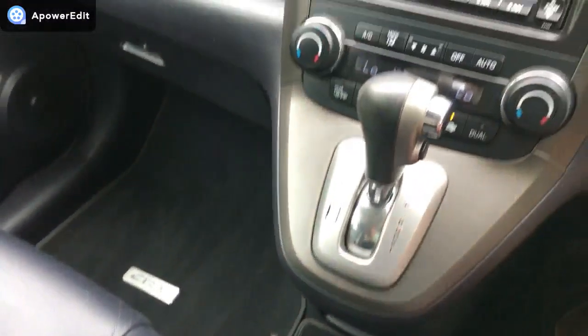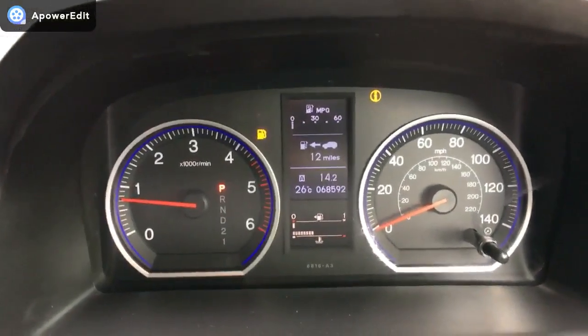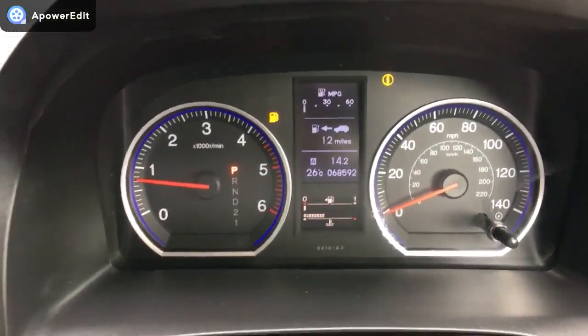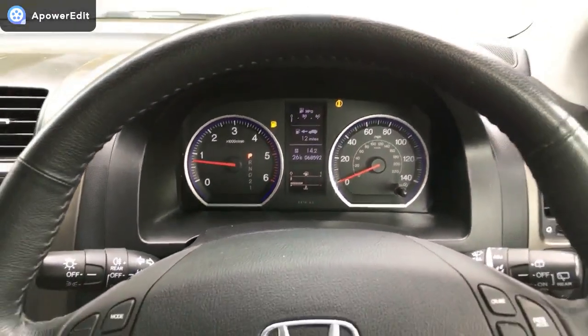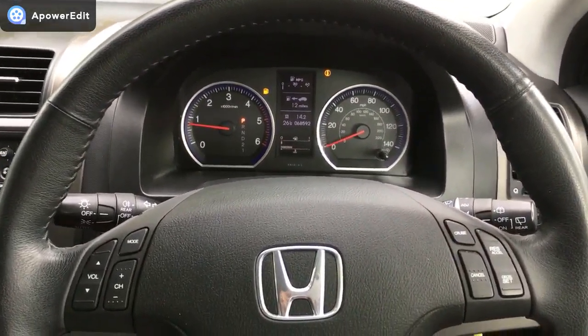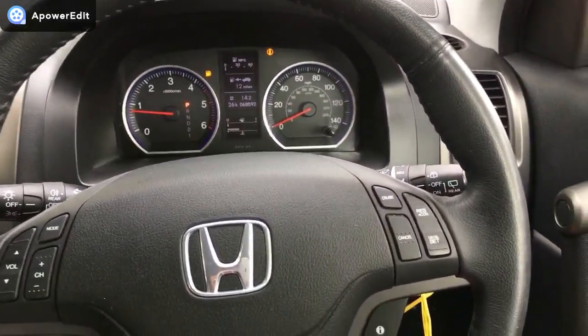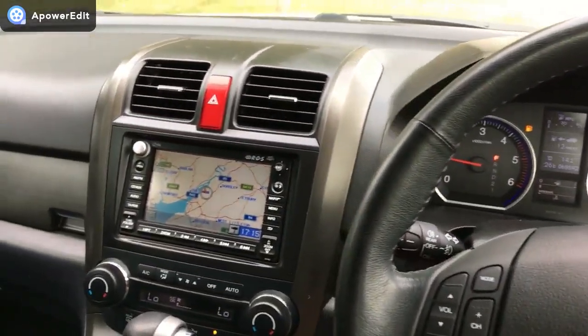And if I come up here, bear with me, into the dashboard, you can hopefully see 68,592 miles. The only light showing is obviously for low fuel. That's the only thing on this car. I'll put some fuel in. Auto lights and auto wipers. The steering wheel looks and feels as new in hand, in all honesty. As I said, it's been kept really, really well, this car.